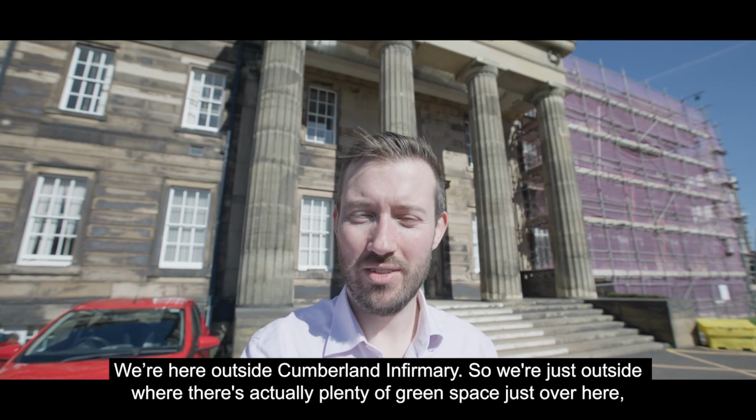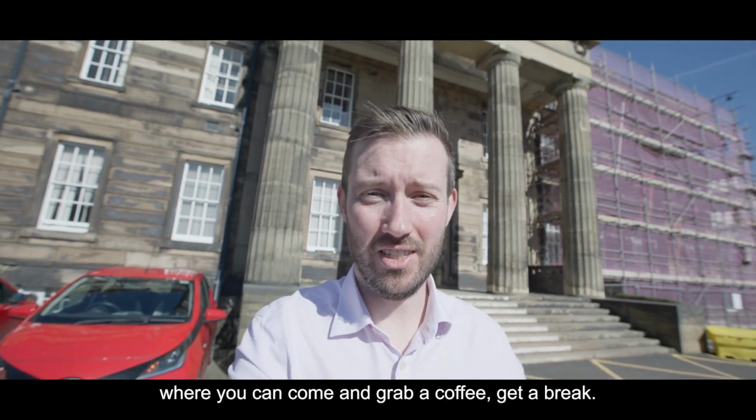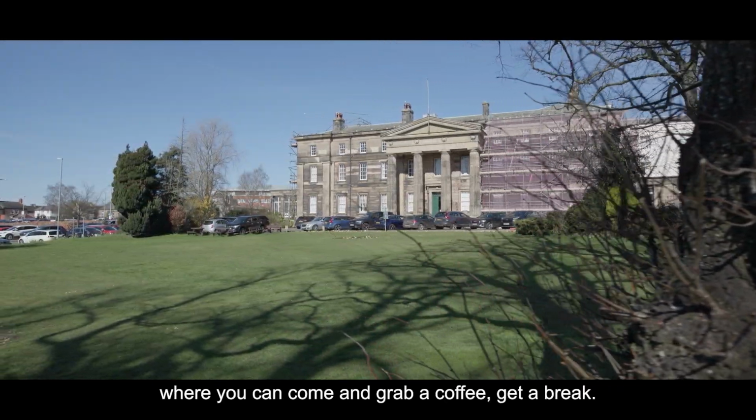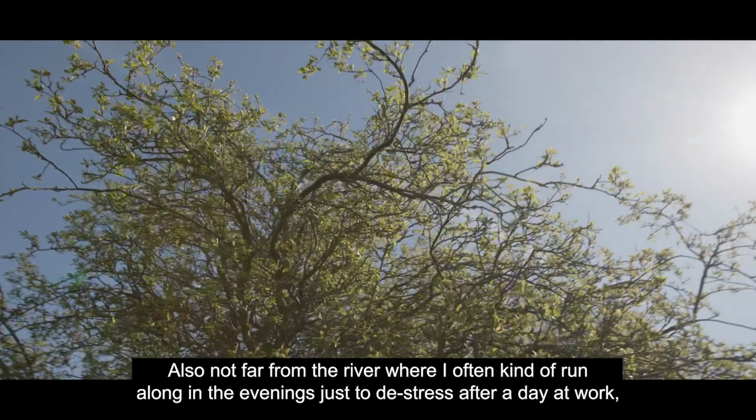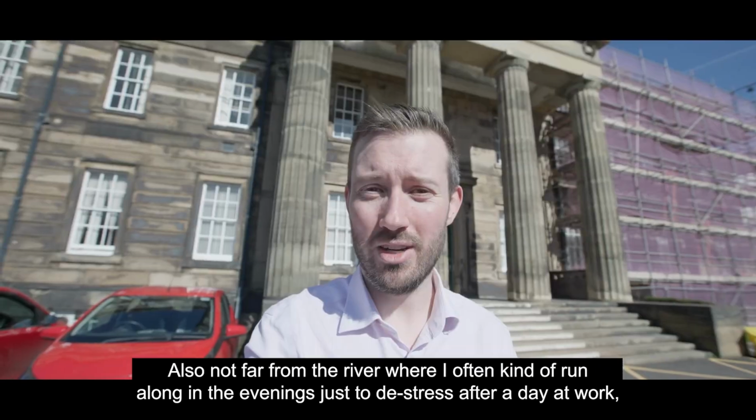We're here outside Cumberland Infirmary, where there's actually plenty of green space just over where you can come and grab a coffee, get a break. It's also not far from the river, where I often run along in the evenings just to de-stress after a day at work, which is always nice.